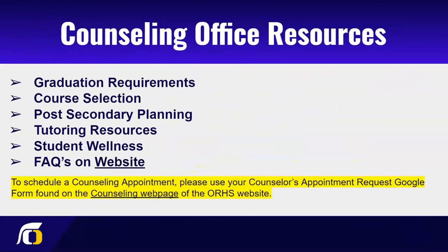The counseling office is available to assist students with making sure you meet the graduation requirements at Oak Ridge High School. They can assist you every year with putting your schedule together and making sure you're taking advantage of all these opportunities we've talked about. They can, of course, sit down with you and talk about your post-secondary plans. Talk about what you can be doing now to prepare for that. There are tutoring resources available through the counseling office, student wellness.